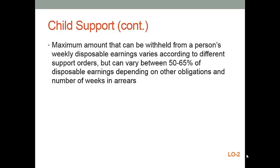I'm focusing on child support here, but really all of the garnishments have a certain maximum amount of what we call disposable earnings that can be garnished. For child support, the amount is 50 to 65%. And again, that's 50 to 65% of disposable earnings. So not whole gross pay, just disposable earnings.